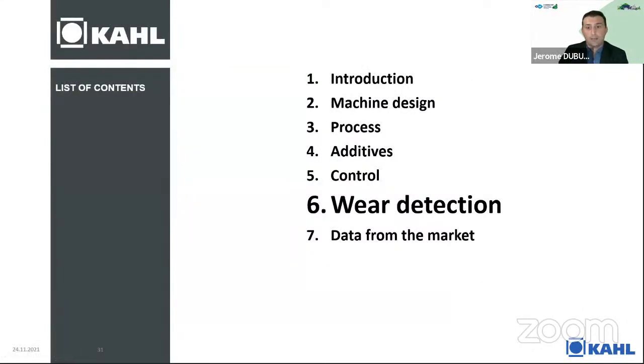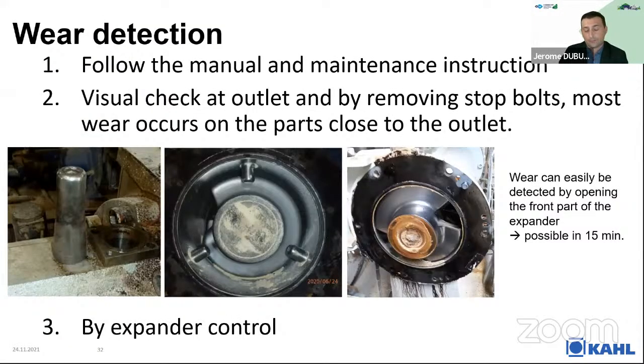Now in the technical parts, how to see the wear detection. The most common point in the feed mill is management of the spare part, and to know also when to change the spare part. Generally, we will have the manual supply with all the maintenance instruction, and a visual check at outlet will be done when you remove some stall bolts or when we open the door. Generally, a check of the expander, the spare part, and the wearing can be done in 10-15 minutes easily on the line. So no need to stop the line too long.